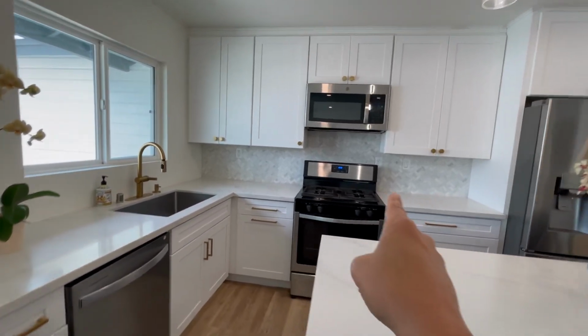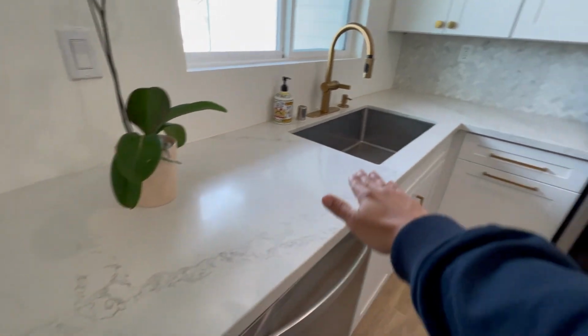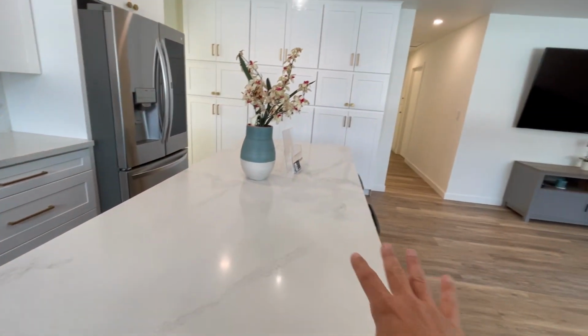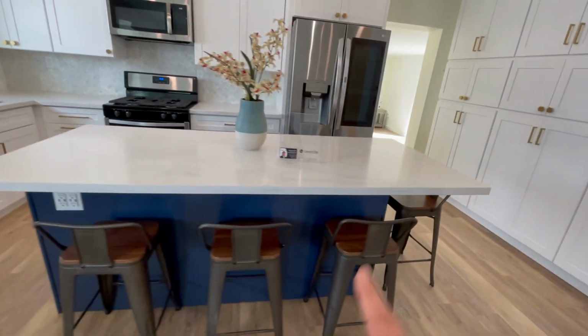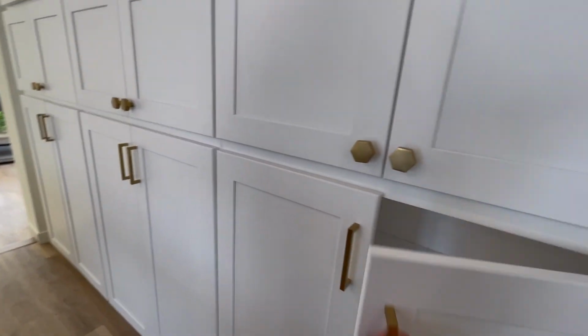I like the backsplash here. Notice the crossbone patterns. All this counter space here is quartz. You've got this big island. You can see 1, 2, 3, 4 chairs. Look at how much pantry space is in this kitchen.